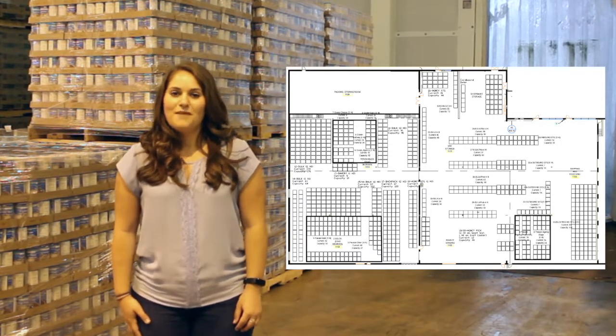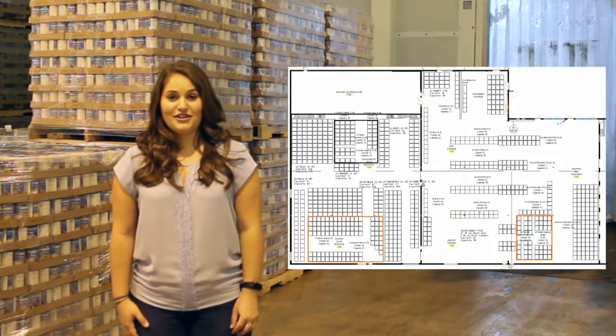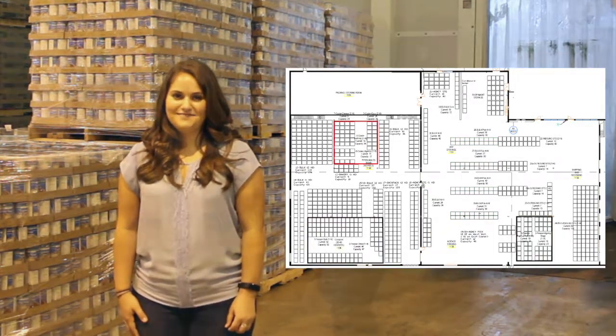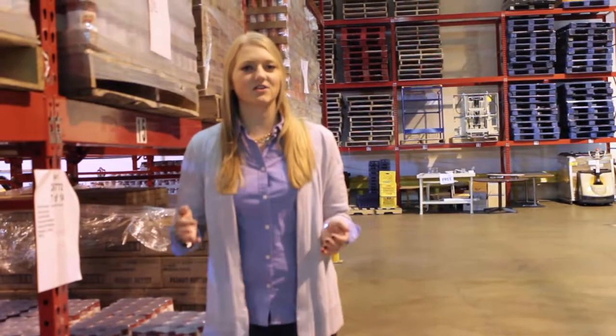As you can see, pallets are in blue, racks are in green, the freezer is in orange, and the cooler is in red. The future state capacity objectives were determined using the current state analysis capacity and inventory along with our objective multipliers. As you can see from the current state AutoCAD, the warehouse layout is inefficient due to spatial challenges and inventory control issues.